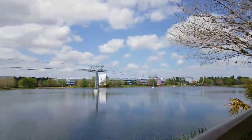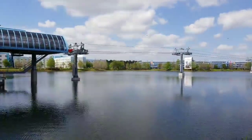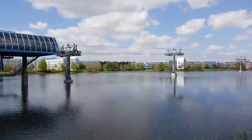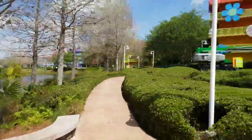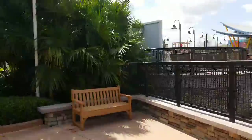I just love that view. I cannot wait for these gondolas. And look how low those gondolas are going to be to the water. I mean, they're virtually going to be just above the water. I love it. It's going to be one of my favorite areas to ride.